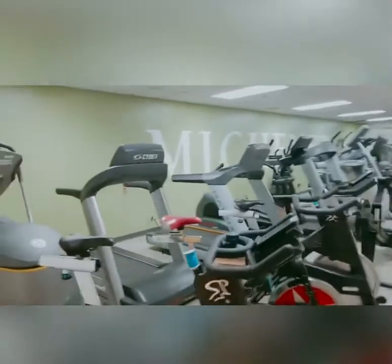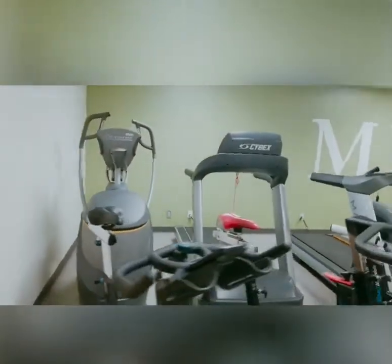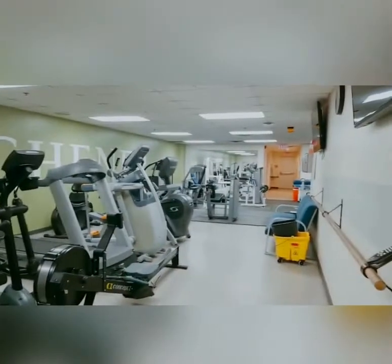In the sub-basement, you have access to the Michener Fitness Center. Here we have a cardio area, weights, ping pong table, and a squash court for your personal use.